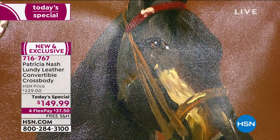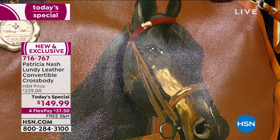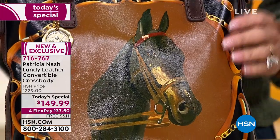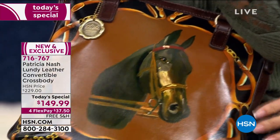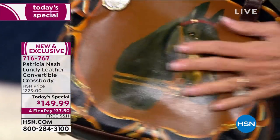And the weight of this bag. I don't know if we have the weight of this bag, but I know it's very lightweight. So when you're holding it on your shoulder or across your body, you're not going to feel that weight, so you're going to have hands free, but not feel like it's bringing you down. Oh my gosh, it's a super bag. It is.